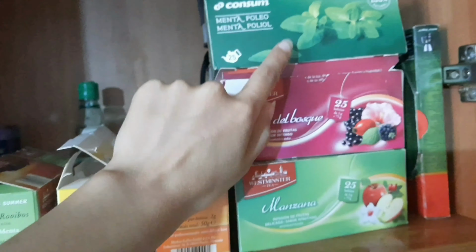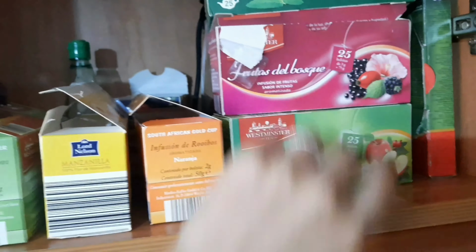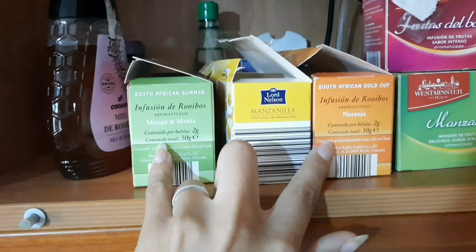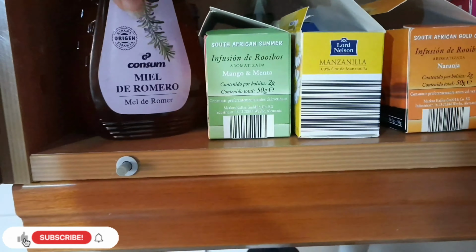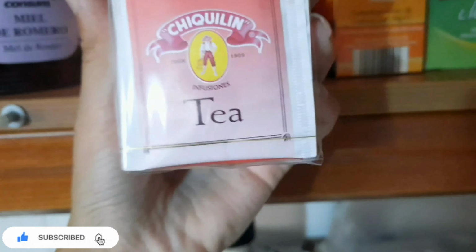Different types of tea in here. This is just spearmint, I think it's called, or just mint, 100% natural. These are fruit of the forest. This is with apple and some more herbs. This is rooibos, both of them. This is with mango and mint, and this is with orange. And it's chamomile, some honey. This is rosemary honey. These here are just normal tea.